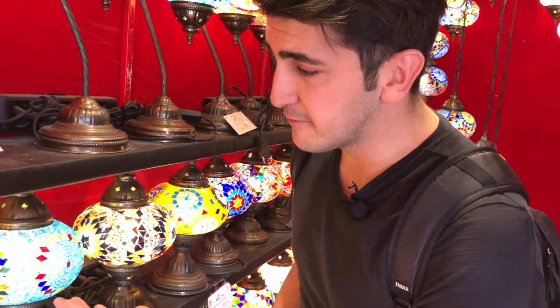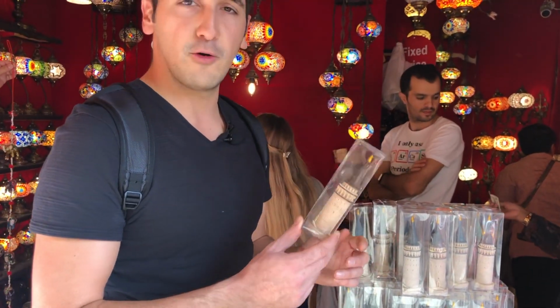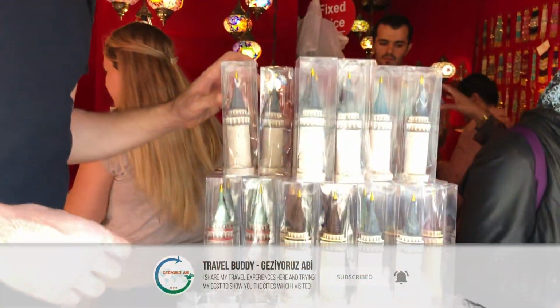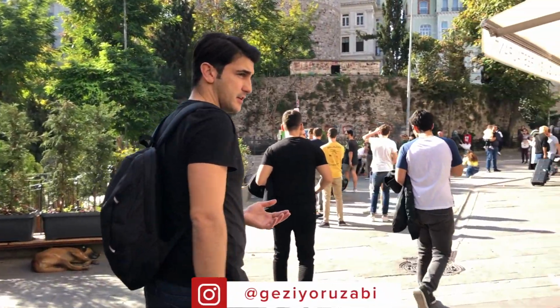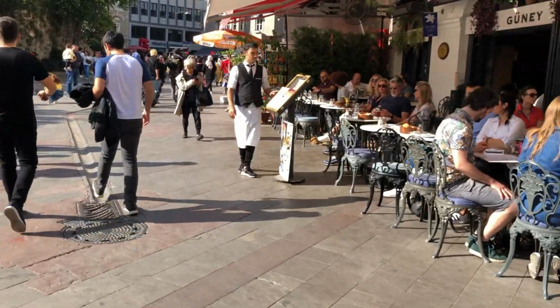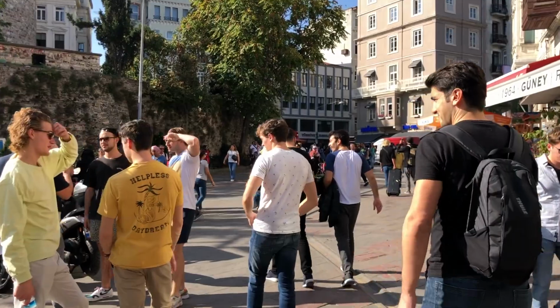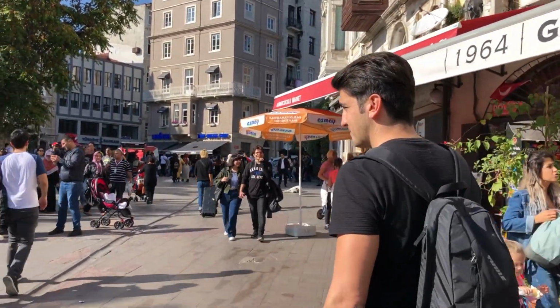You know what, guys? One of these or these, just for one, it's only $10. Get one. If you want to get the Galata Tower to your hometown, you can get this one for $2. Less than $2. 10 lira. Well, guys, you can have some breakfast or dinner or lunch here, but if I were you, I wouldn't eat here. I never eat in the touristic areas though. It's not for me.